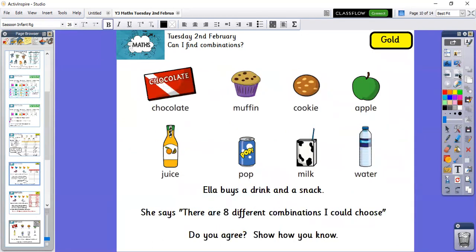Okay, so here, Ella buys a drink and a snack. She says there are 8 different combinations I could choose. Do you agree? Show how you know. So pause the video here and see if you agree with Ella.